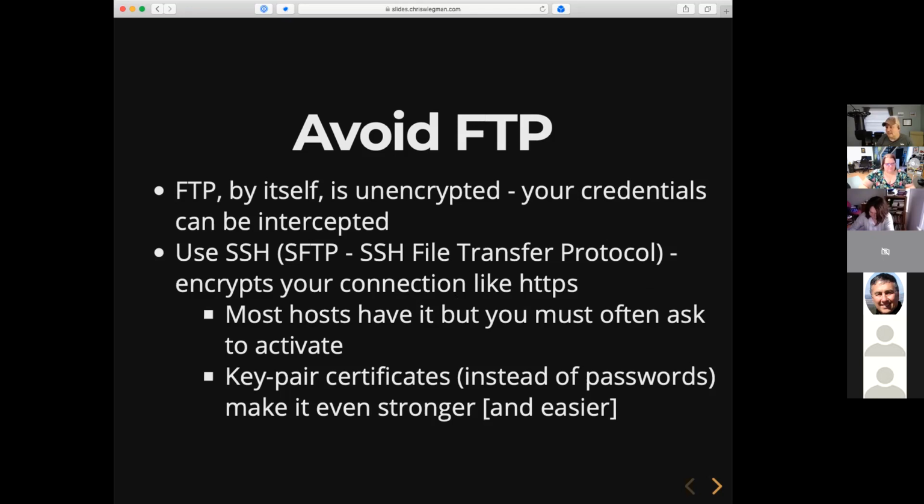Often the catch with these is the secure ones, typically you still have to ask your host to turn them on these days. You either have to set up a separate username and password, flick a switch, give it a security certificate or some method of turning it on. So be careful how you do that.